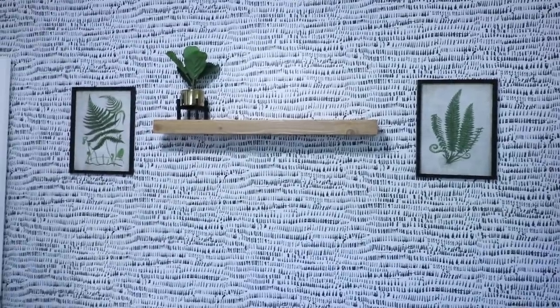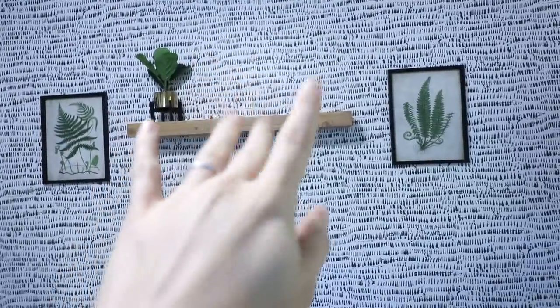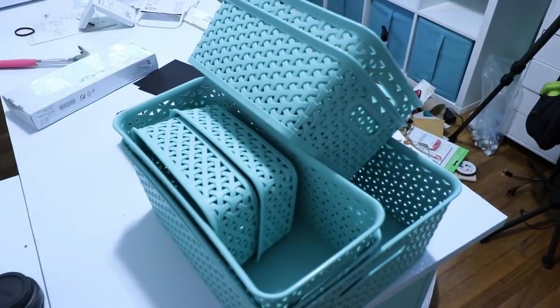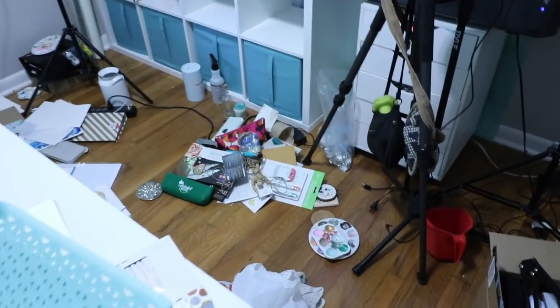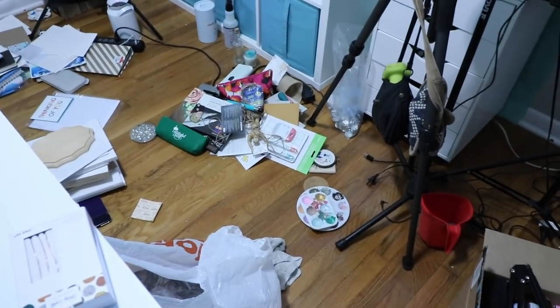Guys, Dork just hung up all my stuff. We still have to add a couple other things up on there, but I'm so excited with how this looks. Okay, while we were at Target, I got some more bins to organize stuff in that shelf. Now everything that's down here is going to have a home. It looks like a disaster right now.